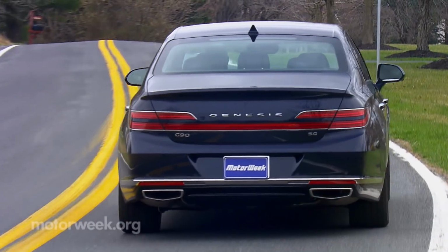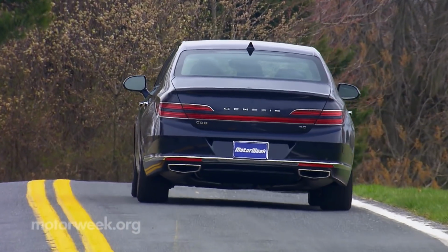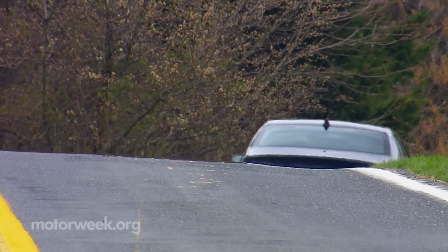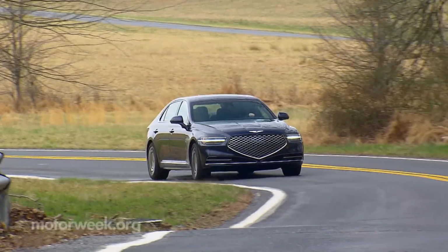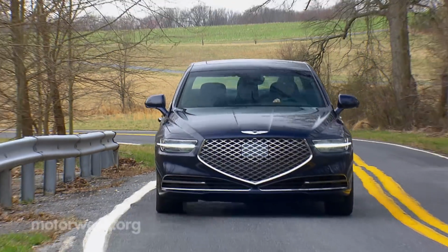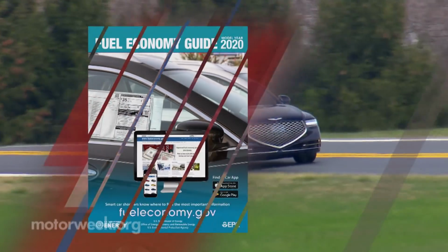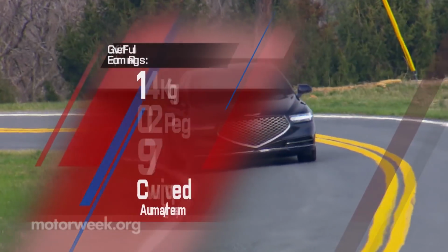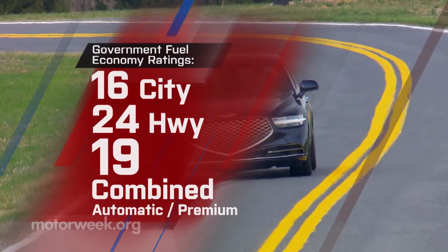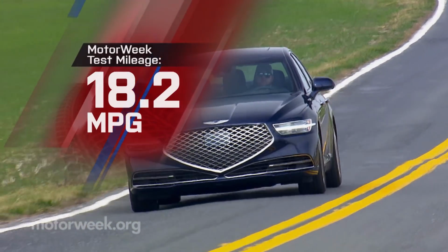As expected, safety systems have been upgraded, and semi-autonomous driving features will keep you in your lane, but do require you to keep your hands on the wheel. And when on the highway, the G90 can now adjust your speed automatically when it recognizes a speed limit change. Government fuel economy ratings for a rear-drive V8 are 16 city, 24 highway, and 19 combined. We averaged 18.2 miles per gallon of premium.